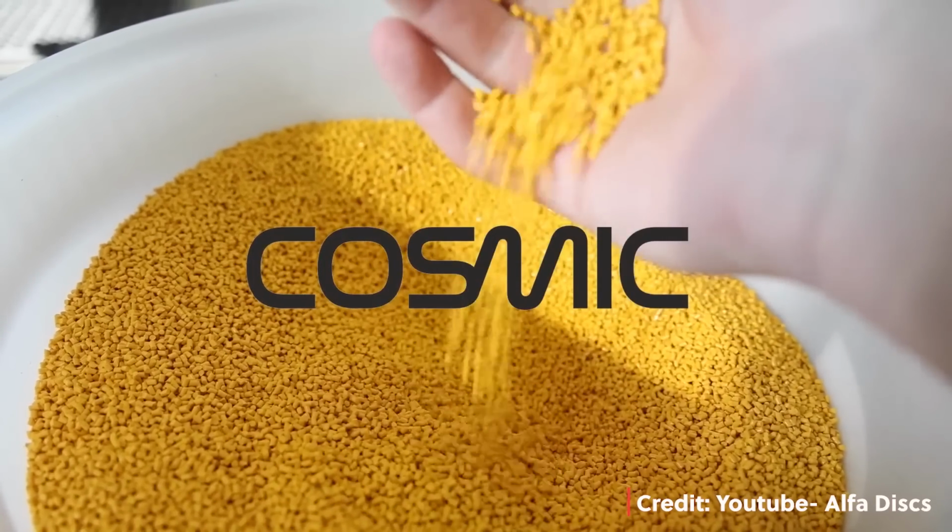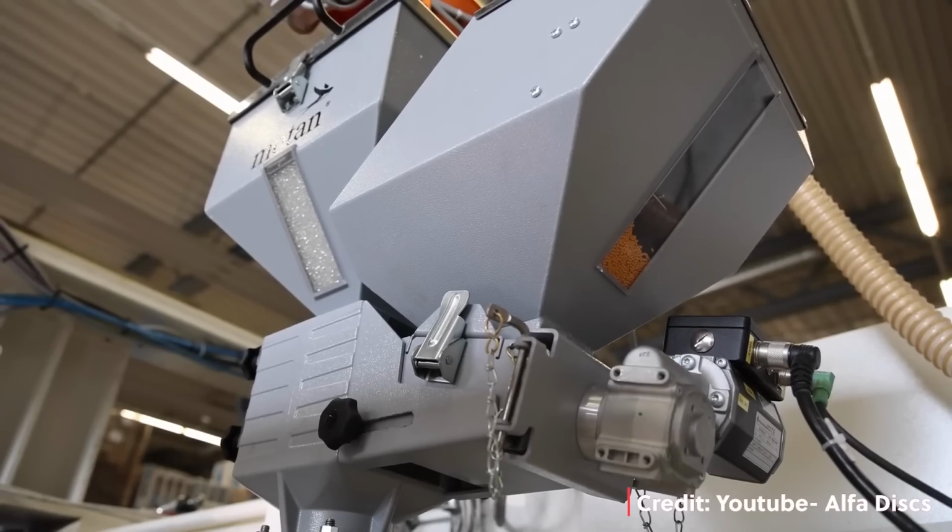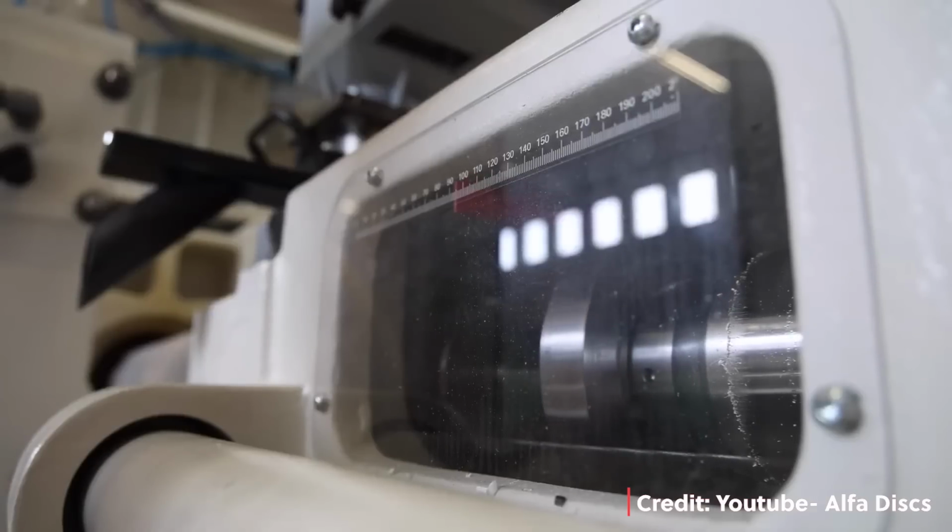At number 5, we have actually the only disc on the list that I have never heard of, and that disc is the Alpha Discs Cosmic. So after doing a little research, it actually seems like a really cool disc. It only got 3% of the vote, but it did get a few comments, just enough to edge it out over some other discs and make it to the poll.